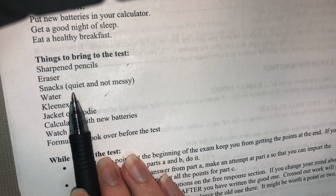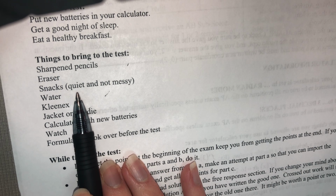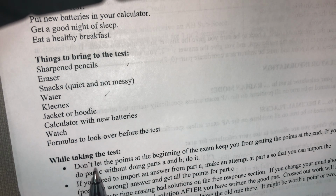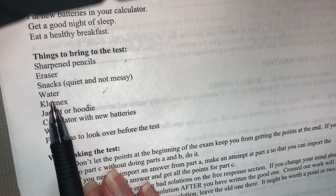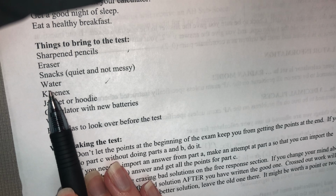But as long as it's not like a noisy, rattly bag of chips or something, it's just something quiet that you can reach in and grab, maybe some grapes or something in a bag, that would be a good idea that's not messy and that is quiet. You want some water to keep yourself hydrated as you're going. You don't want to feel parched and like you need to get up and leave to go drink water.